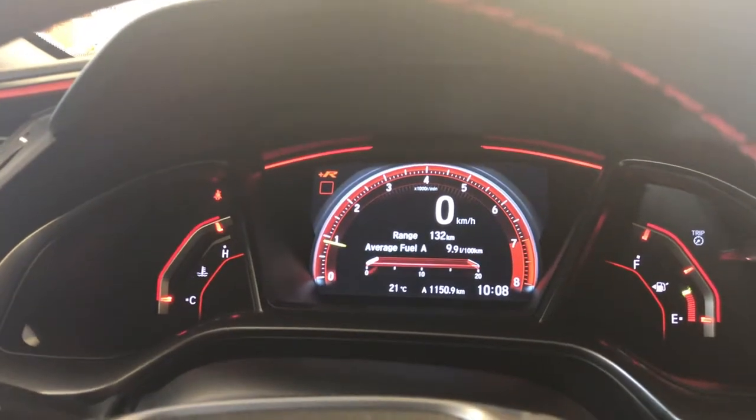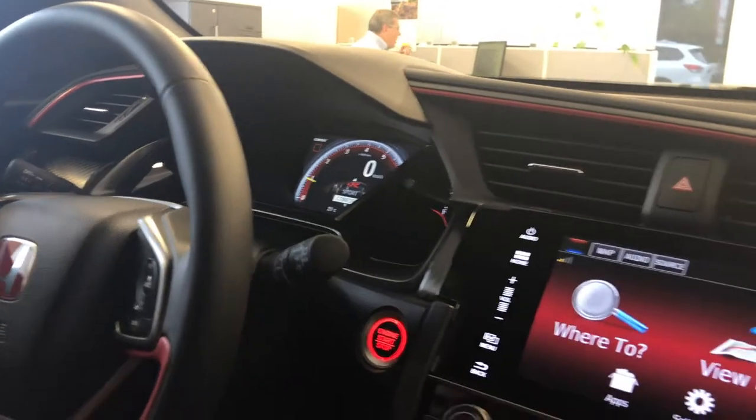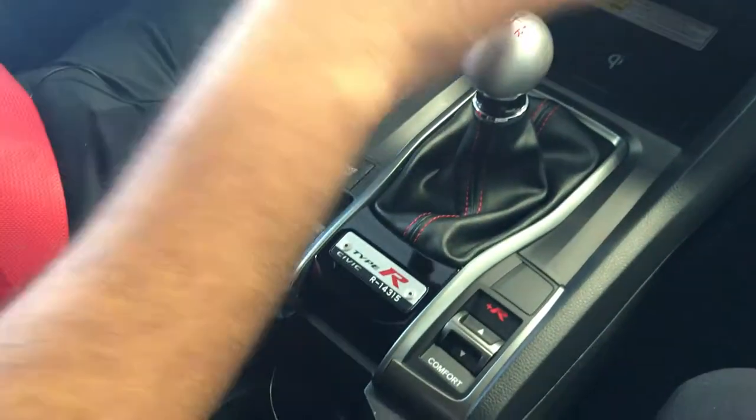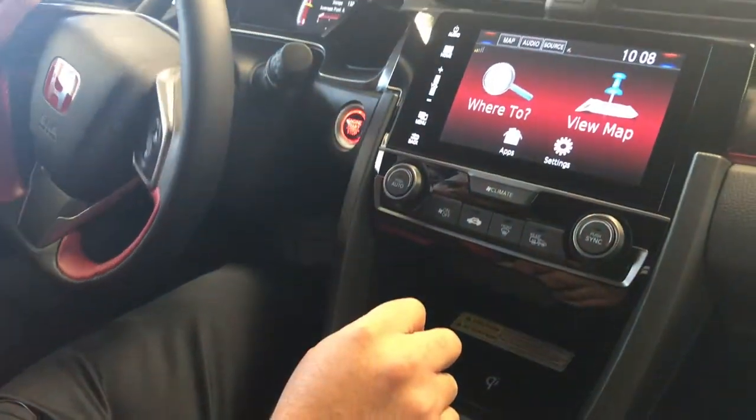I'm one of the lucky people that actually has had the chance to get behind the wheel and drive one of these for a couple of days. And they're amazing. Everything about this car, if you're a car guy, car girl, you will absolutely love this car.